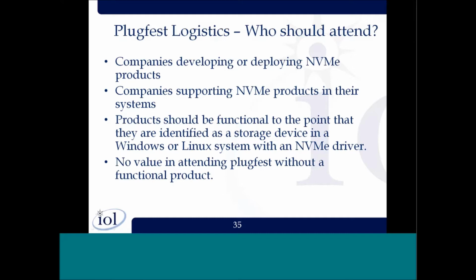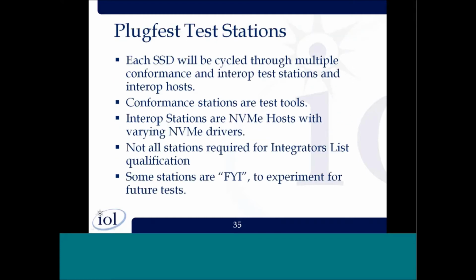If you don't have a functional product, or you don't have a product at all, there's probably limited value in coming and attending the event, because the event is going to be really focused on performing testing on products. There's not a lot of room for observers or anything like that. So it's really focused on folks that have products that are at some functional stage.